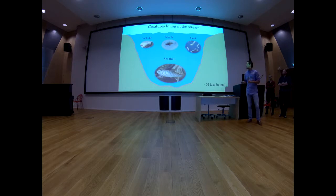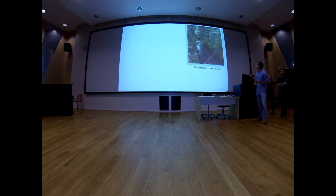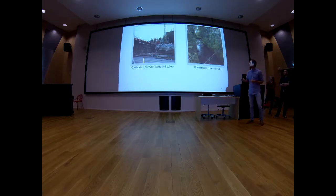Now I'm going to give you one example of how this urbanization can affect the stream and the animals that live there. Here we have a picture of the stream downstream close to the outlet. And this is actually quite healthy looking. But just upstream from it, we have a construction site that is linked to the extension of Bybanen in the area. And because of this construction, parts of the river have been put into pipes.